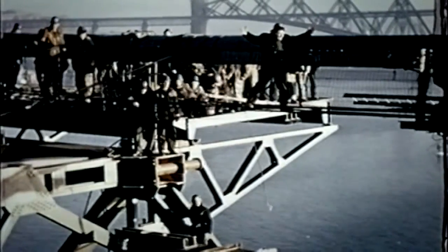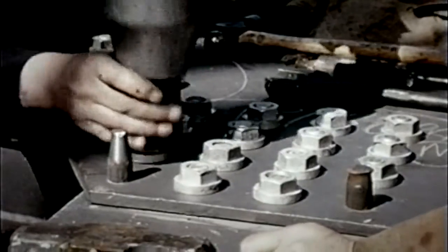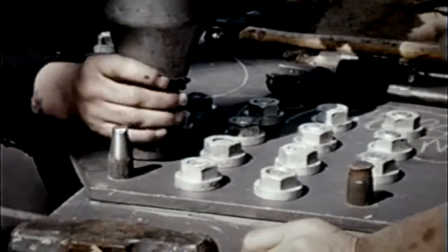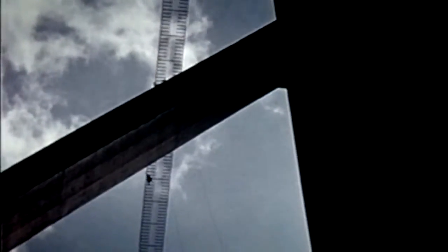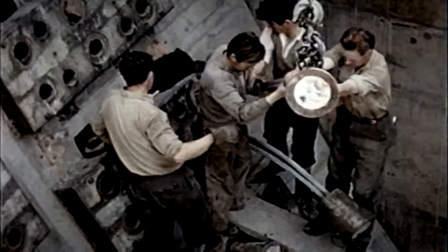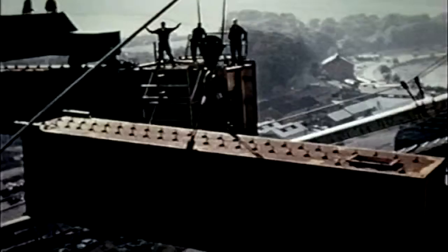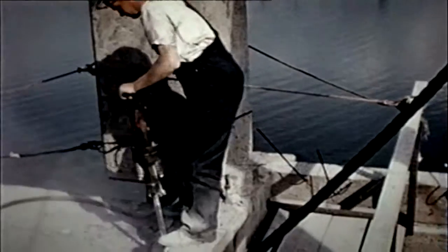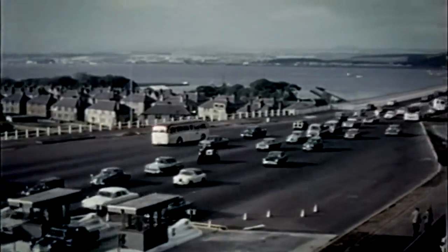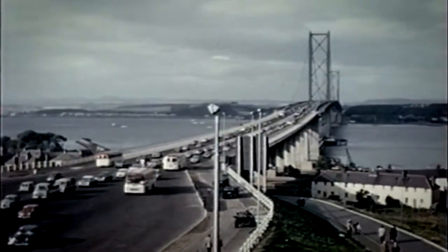The history of the bridge reads like a catalogue of firsts. When it was opened in 1964, the Forth Road Bridge was the longest suspension bridge in the world outside the United States of America. It was the first ever to be built so far north, and it was the fourth longest in the world and the first of its kind in Europe. It is a singular engineering achievement and a proud Scottish icon.